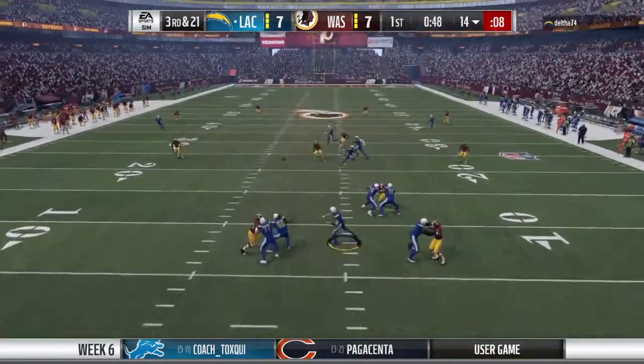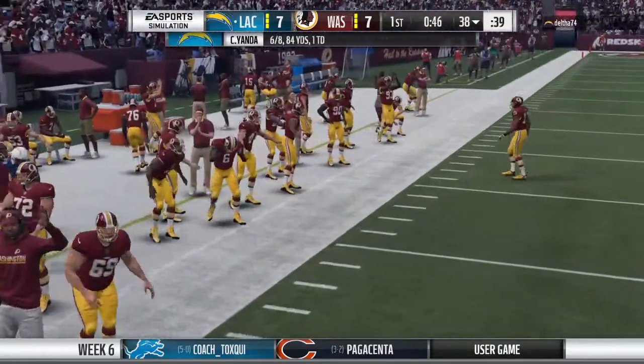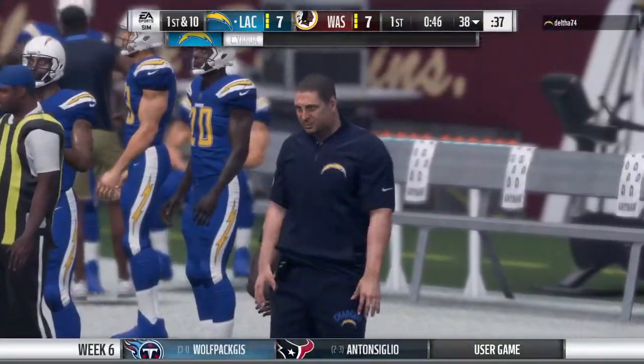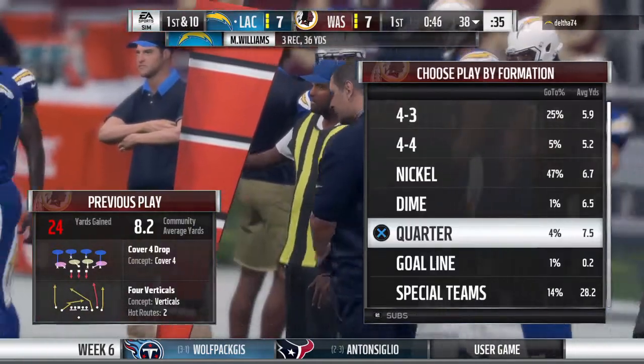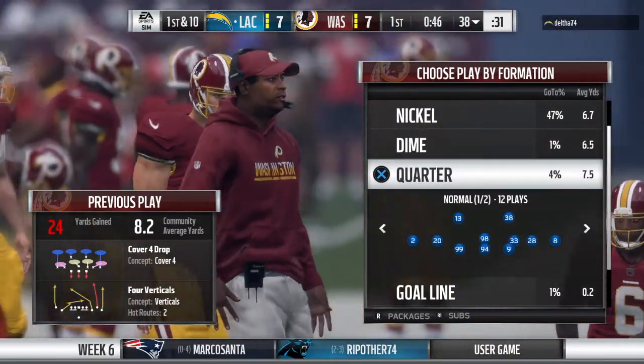3rd and long. They'll look to throw. Got a man. It's complete. Williams. And he'll go out of bounds across the 35-yard line. A pickup of 24 on the 3rd down conversion.